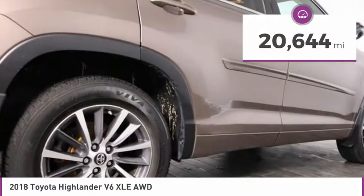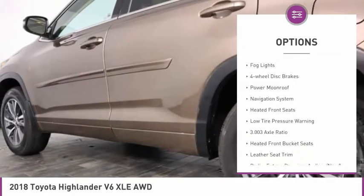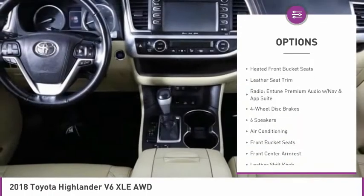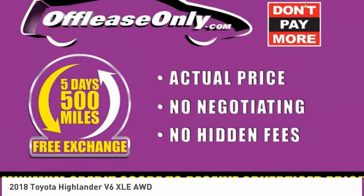Here are some of this vehicle's great options: electronic stability control, alloy wheels, power liftgate, brake assist, fog lights, 4-wheel disc brakes, power moonroof, navigation system, heated front seats, low tire pressure warning.